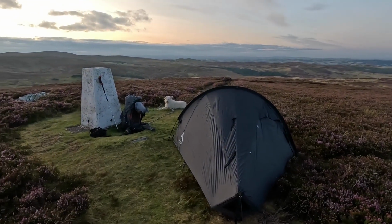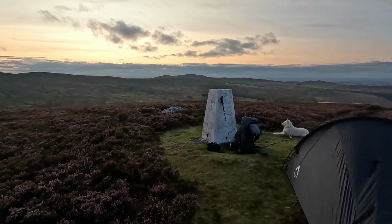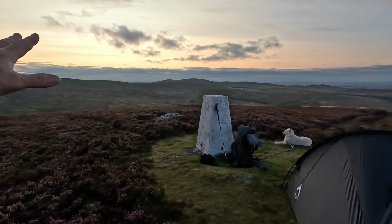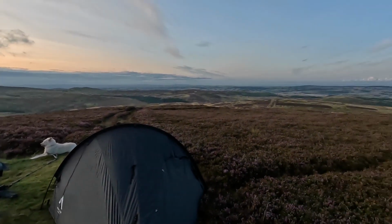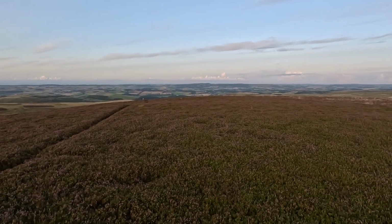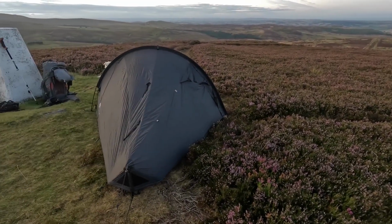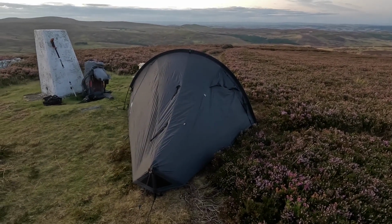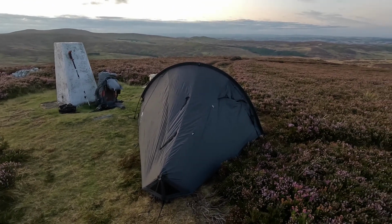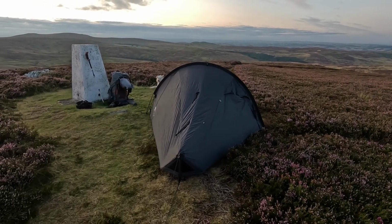Right, that's us pitched. Sunset over here to the west of Dumfries, and sunrise over here in the morning, with the doors of the Vern 1 pointing that way. So I've brought the crossing pole up. It's a calm night, so I'm going to put it on to show you on this first wild camp in the Vern 1.